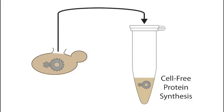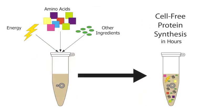To get around the problems with cell growth, my lab mates and I use a new method called cell-free protein synthesis. So we take the yeast cells I mentioned earlier, open them up, and take everything inside and put it in a tube in liquid form. What's amazing is that we can add energy, amino acids, and other ingredients, and the machinery still works to make the protein we want, even though it's not within the cell.